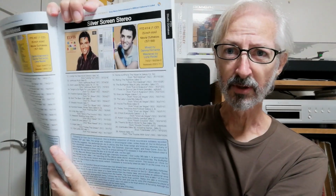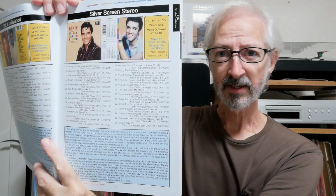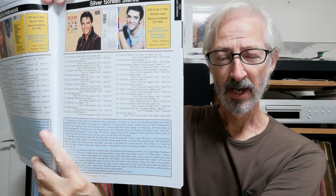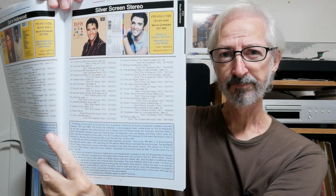And if I can just pick an example out here. So on the right there you've got the Silver Screen Stereo. You can see the front and the back over there. You've got the track listing with recording data. And then at the bottom in the blue section you can see we've got information about the album itself and the recordings and so on. So basically that's the format. In most cases one CD will have one page. It's not always the case, as we'll see in a moment.